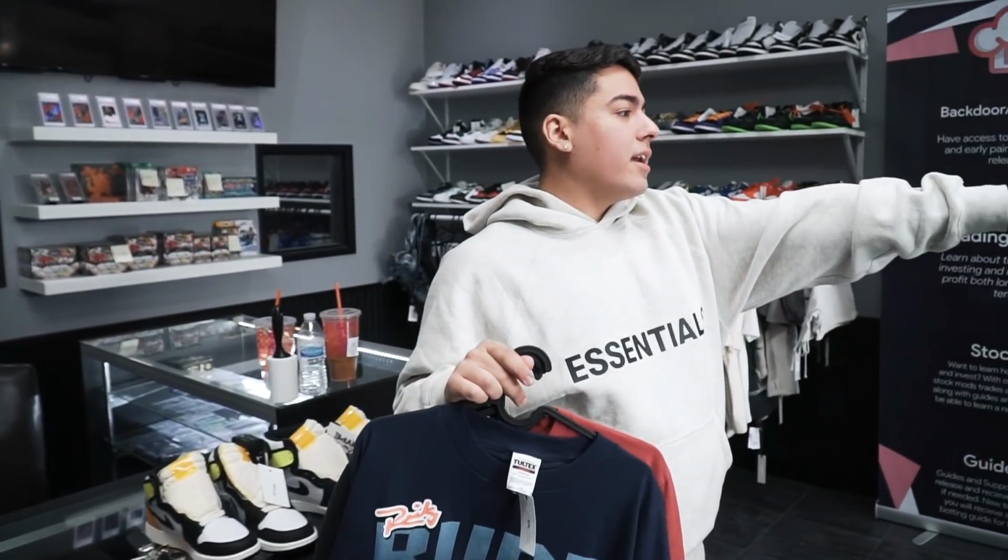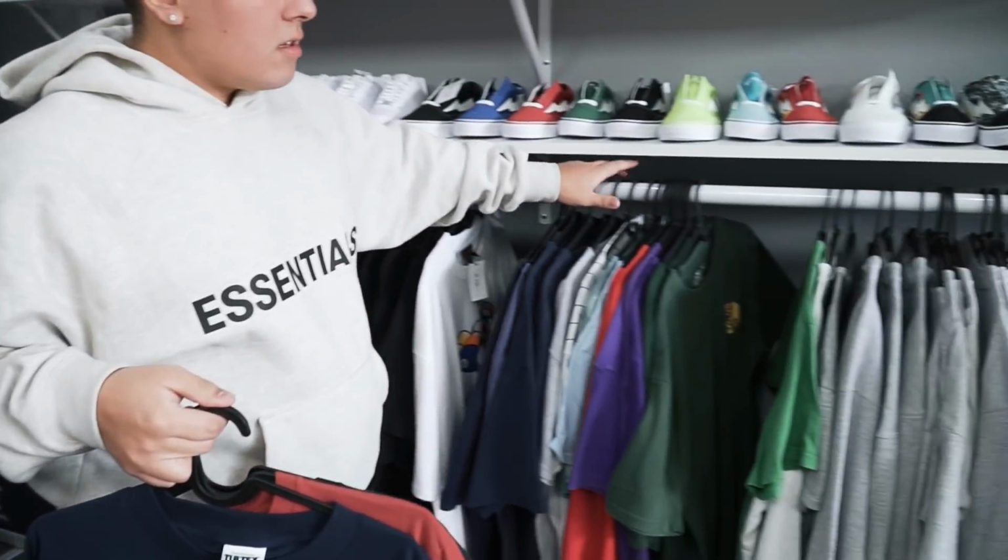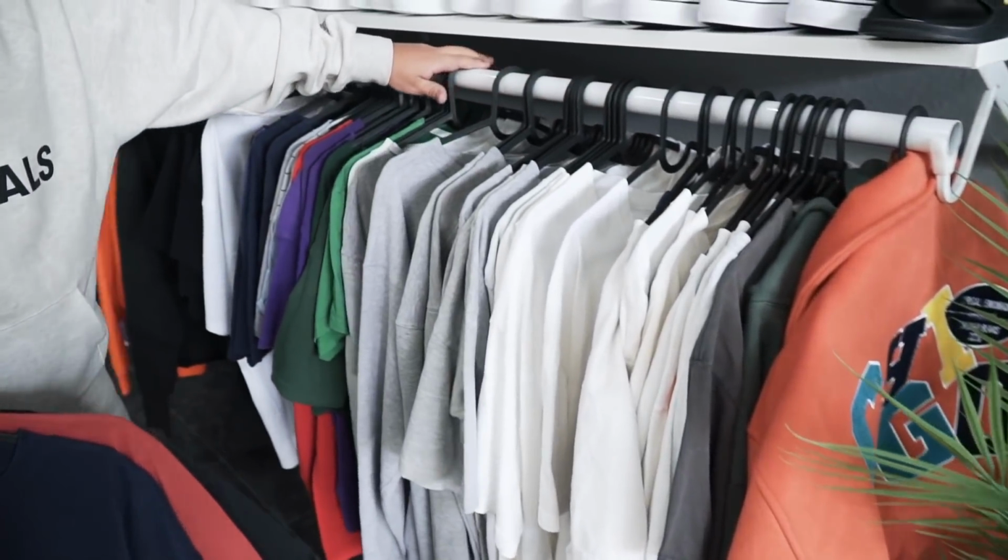As you can see, we added an extra rack just for this vintage right here. All our other vintage right here. All organized by color. So we're trying to get more into the vintage game right now. If you guys want to come through. We don't have any on our website, but it's all in store. If you ever see anything we post, we can ship it to you. So just let us know if you guys see anything.